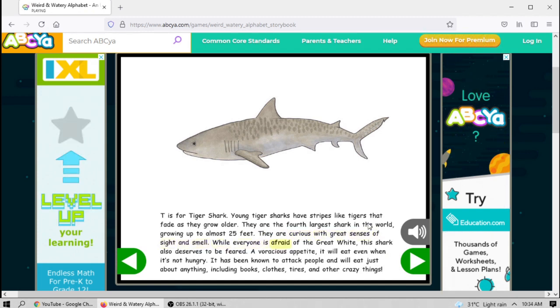While everyone is afraid of the great white, this shark also deserves to be feared. A voracious appetite, it will eat even when it's not hungry. It has been known to attack people and will eat just about anything, including books, clothes, tires, and other crazy things.